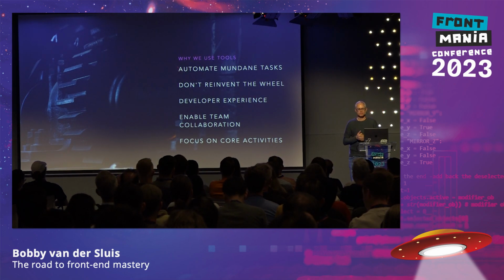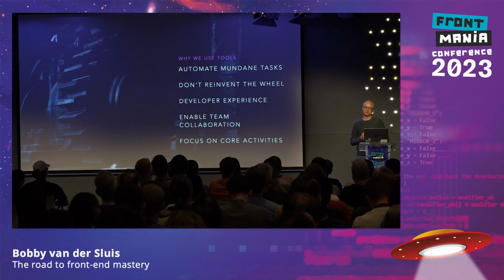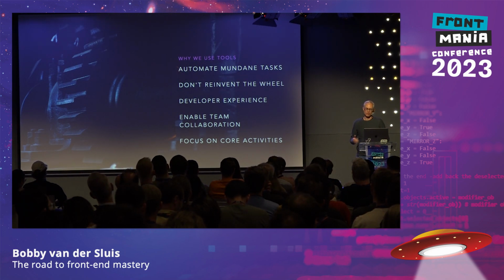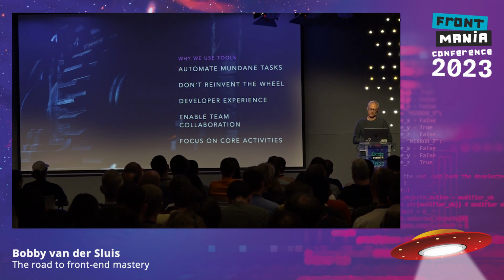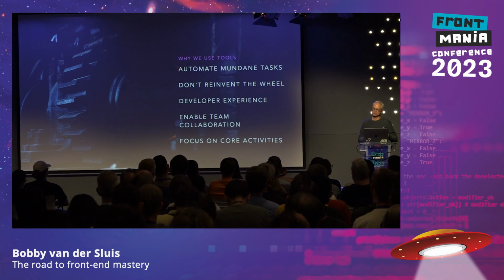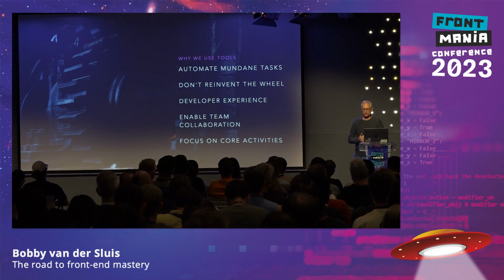Now let's zoom out a bit and dive into why we use tools in the first place. We use them because we want to automate mundane tasks or the plumbing for certain applications, stuff you don't want to build yourself. We definitely don't want to reinvent the wheel, because most common problems have already been solved by other smart people. So we reuse existing solutions that have already proven themselves, are very well documented, and we can hire people that already have experience with them. And as a result of all of this, this allows us to focus on our core activities, making great websites and apps for our customers.